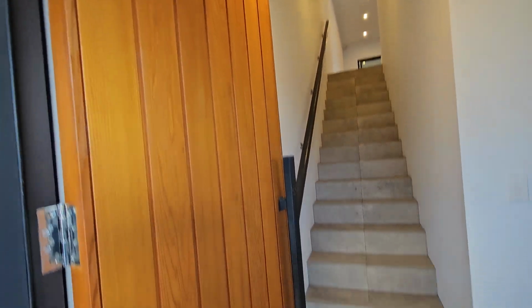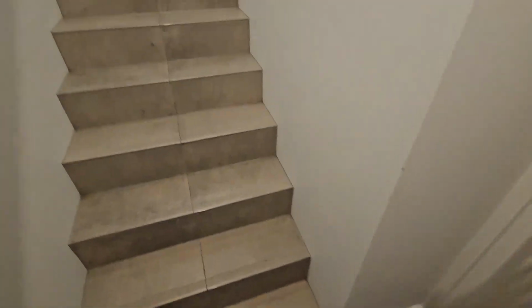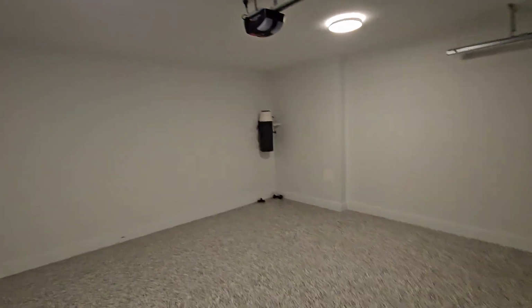So as we head on through, we do have this very large wooden door, which is great. We'll just lock that for security. There we go. As you enter through the front door here, you do have the staircase leading up. Now off to the right here, we do have the car garage. Two-car garage, panel lift door, very high vacuum system here.